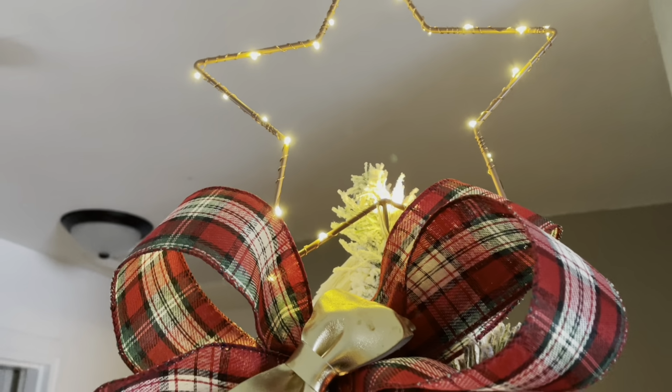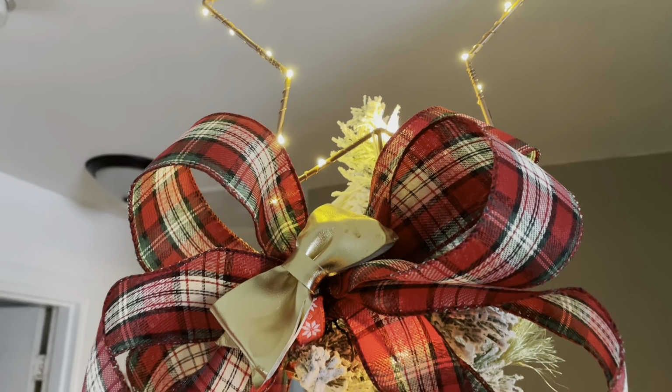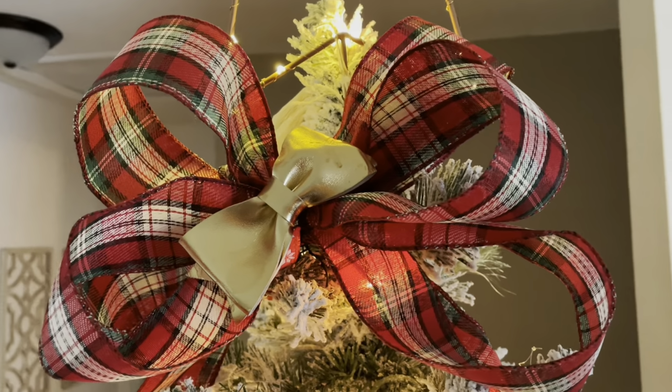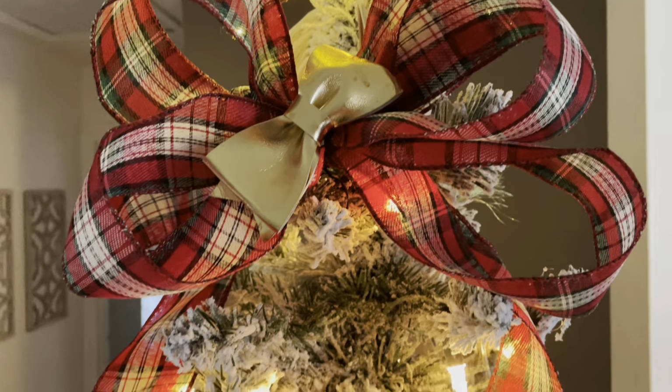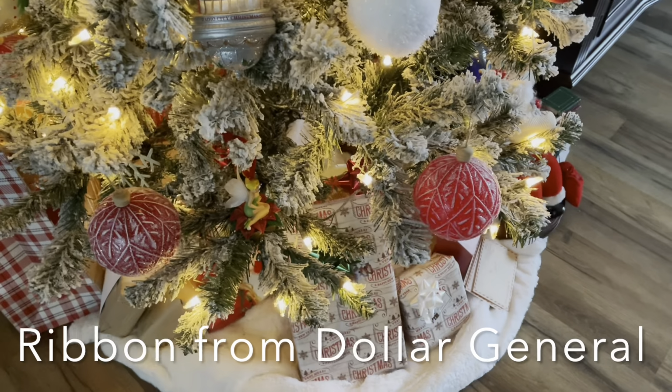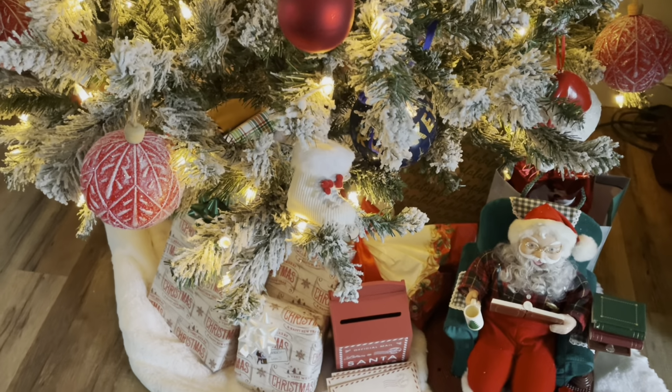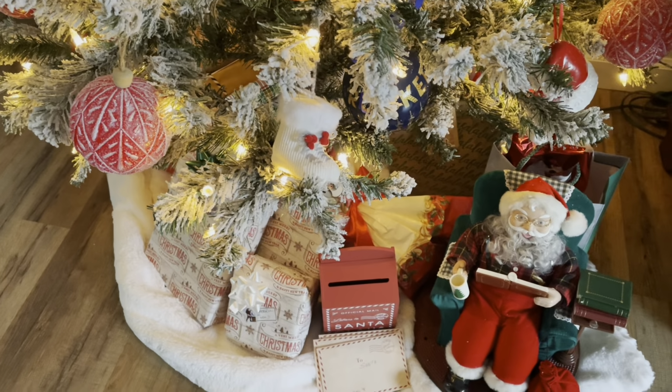My Christmas tree topper is this star from Target that we bought many years ago. I did this bow on the top, which I love. It's from Dollar General, and we added our late Zoe's collar to the bow in memory of her.